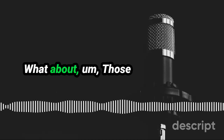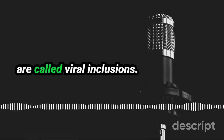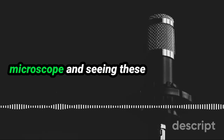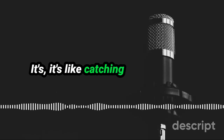They can. What about those microscopic examinations? What are vets actually looking for there? They're searching for what are called viral inclusions. Basically little clusters of the virus inside the cells. Imagine looking through a microscope and seeing these tiny groups of viral particles. Wow. Pretty clear sign of infection. It's like catching the virus in the act.